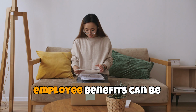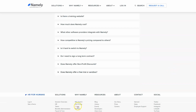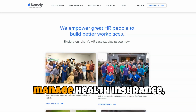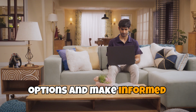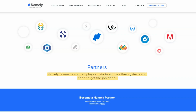Choosing and managing employee benefits can be overwhelming. Namely streamlines this process by offering a customizable benefits platform that allows HR teams to easily manage health insurance, retirement plans, and other employee benefits. Employees can explore their options and make informed choices through the self-service portal, promoting greater engagement and satisfaction.